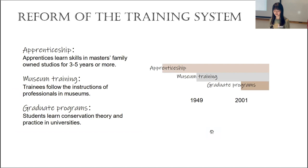Today, we are witnessing a reform of the training system for conservators in China. The traditional apprenticeship means apprentices learn skills in the master's family-owned studios for 3 to 5 years or more. The government asked lots of masters to work in museums in 1949. Since then, young trainees were accepted into museums and learned from professional conservators on the job. Now, China is introducing more and more graduate programs to try to integrate traditional approaches with conservation science and to educate highly qualified conservators for the arts, humanities, and cultural heritage sectors. So students learn conservation theory and practice in universities.